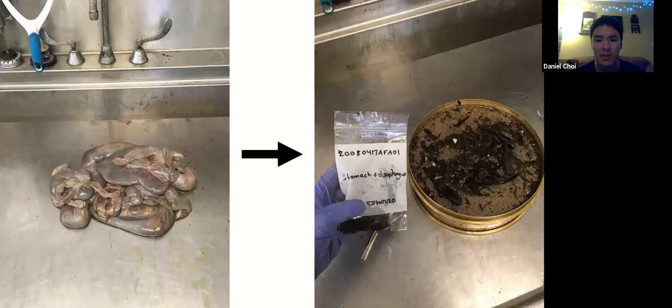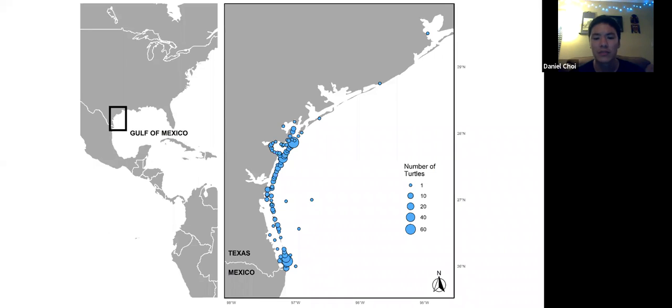This summer, I examined 300 frozen GI tracts. With the help of technicians, I measured debris items from those and 200 more that had already been dried. We also looked at 400 loggerhead and Kemp's Ridley sea turtles that had already been preserved, and that data will be analyzed later. In total, my sample included 507 green sea turtles from 1987 to 2019, and nearly all were juveniles.